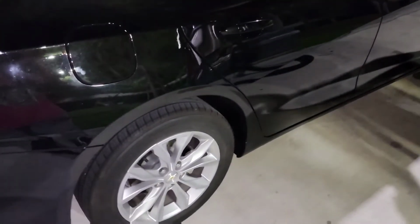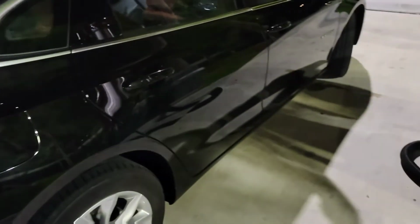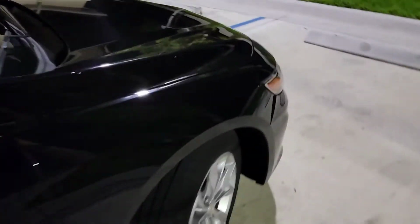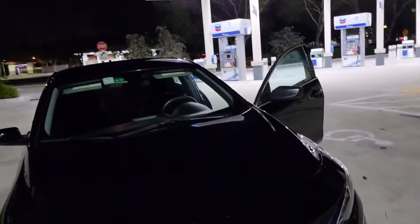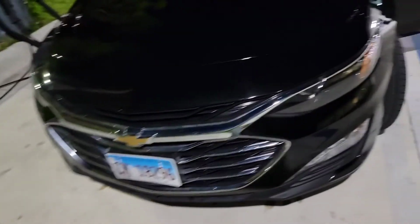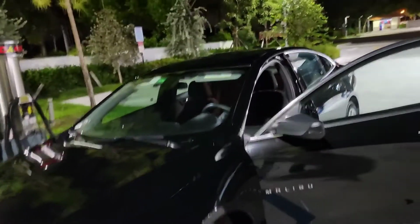All right, so as you can see, take off the light, it looks way more cleaner. I know that it's in the nighttime, but it looks way cleaner, guys. All beautiful black. Black on black. 2020, my bad. 2022 Chevy Malibu. Really clean.